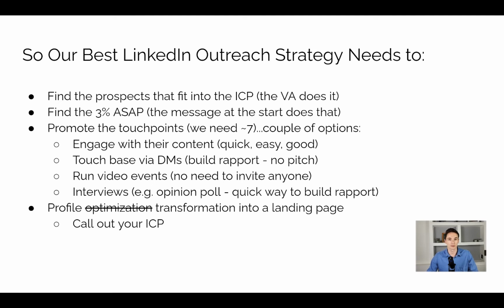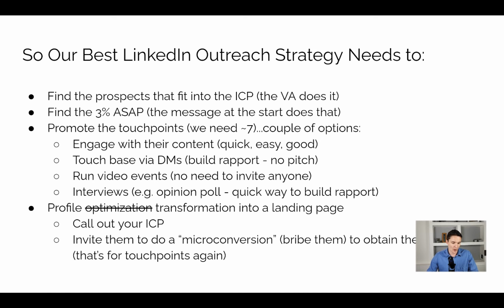I covered this a lot in my previous videos on LinkedIn profile optimization. It's really important you do this. And then you have to invite them to do what is called a micro conversion, in a way bribe them to obtain their email. You can see here, it says email.